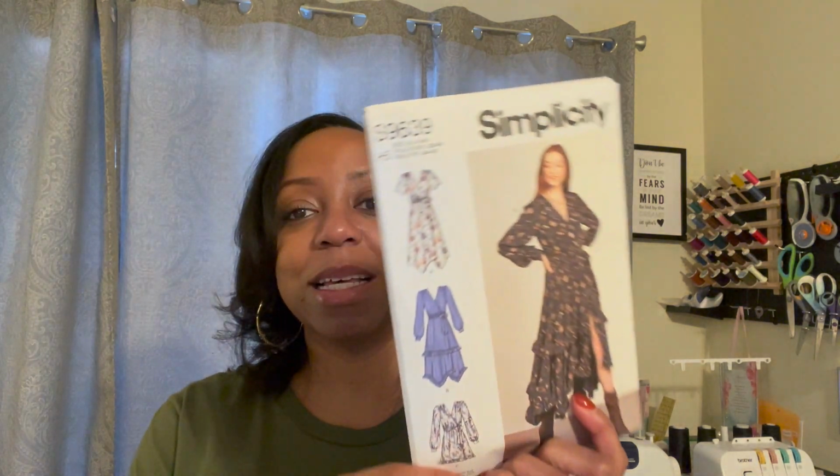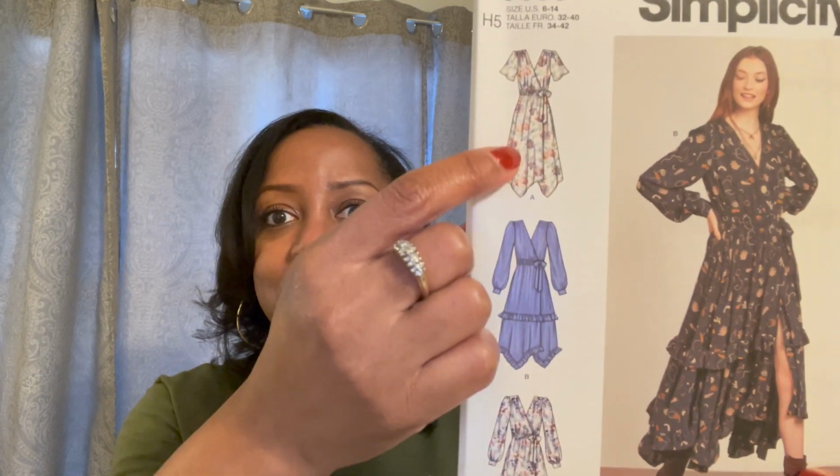And you guys, this to me is really a cute dress. I love the one that the model is wearing. I also love this shorter version. You know, it's just a simpler version. Let me get that a little bit closer so you can see. It's just a simpler version of it. I like that too. And of course, I love these sleeves. And even that one is cute. All of these views are really, really cute to me.